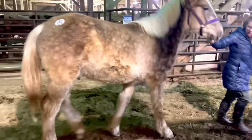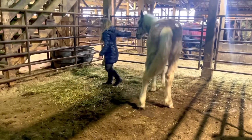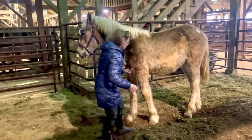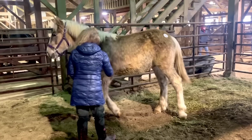So I'm just going to walk him around a little bit. It's so hard to tell because he's growing. He's in like that awkward stage right now, and I can't really tell if he's stiff. I don't know. I feel like he's a little stiff in the rear, but I don't know for sure. It's too hard to tell. He was a doll for letting me pick up his hoof. Just such a good boy.